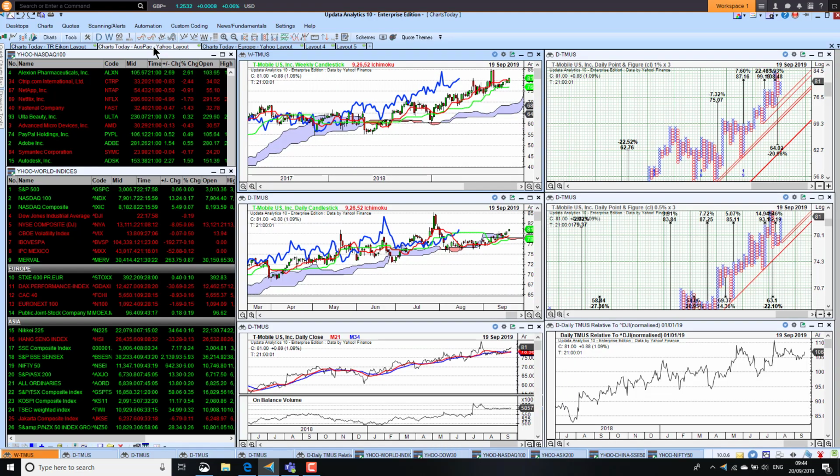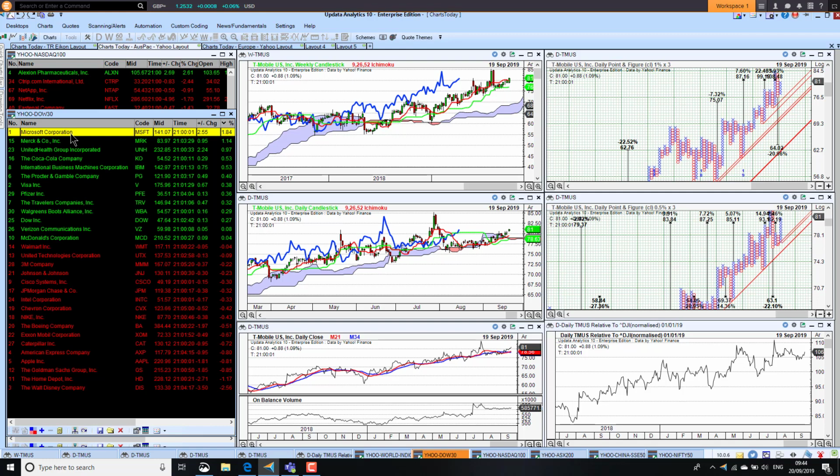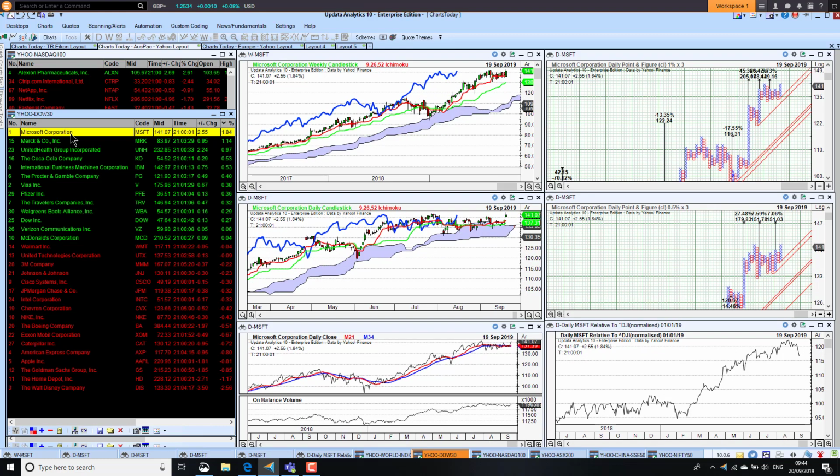Taking a look now at the stocks quickly here, we look at the Dow Jones Index. The best performer last night was Microsoft. Microsoft is sitting at $141, having outperformed the Dow Jones this year by about 20%. I'm just seeing Microsoft breaking again. Having been flat for several weeks, it looks like Microsoft are on the verge of breaking again to new highs, so looking pretty good there.